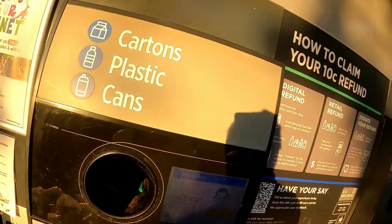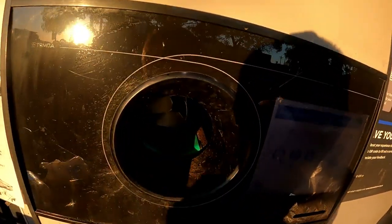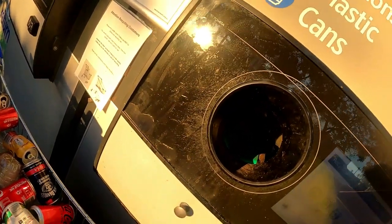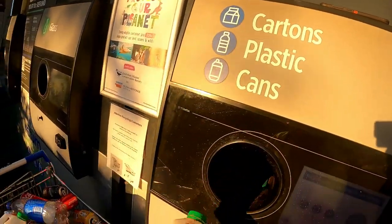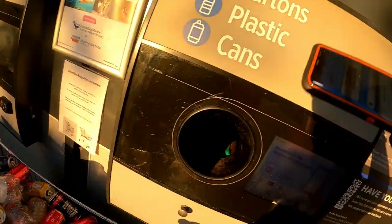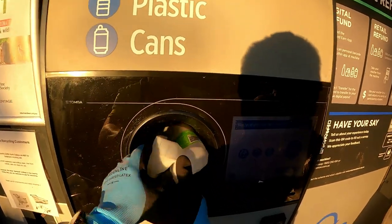Come on. Come on, son. Go through, go through, go through. Okay, we'll grab you, we'll put you in a different shape. Oh, now I've got to scan it again. I'll put one other through first. I don't want the machine to bugger up.